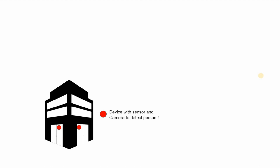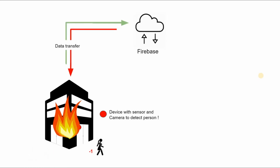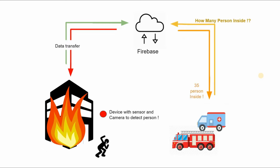We have a building, and our device is set on the main gate to track the number of people who walk in and walk out. Then we save this number on the cloud, and at emergency events, the emergency services will ask the cloud how many persons are inside this building. The cloud will respond with the number. Now the emergency services have a better understanding of what they are facing and they can prepare for it.